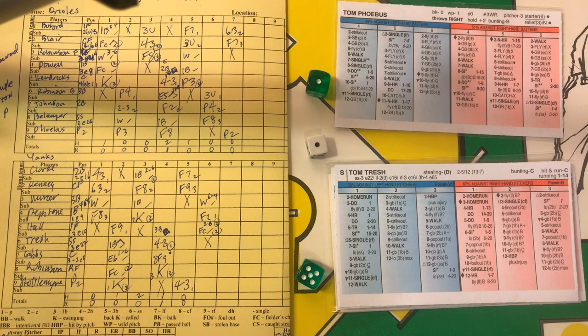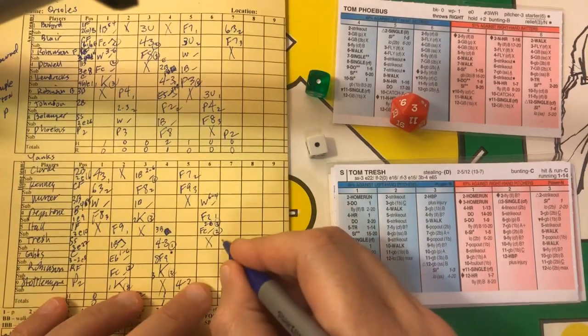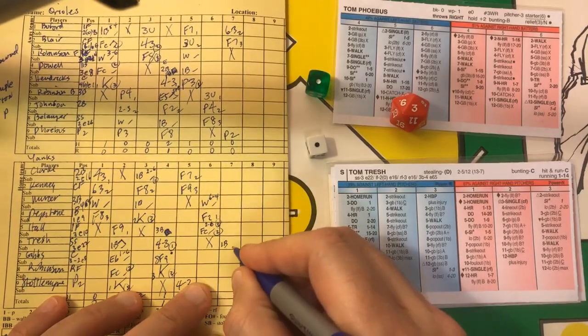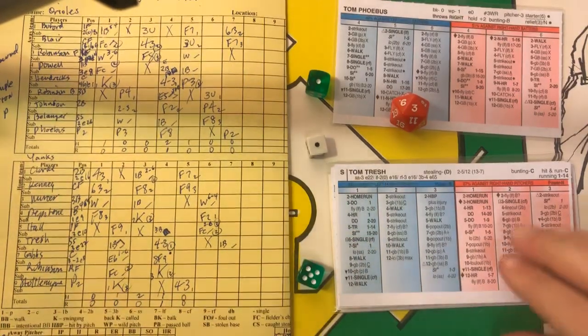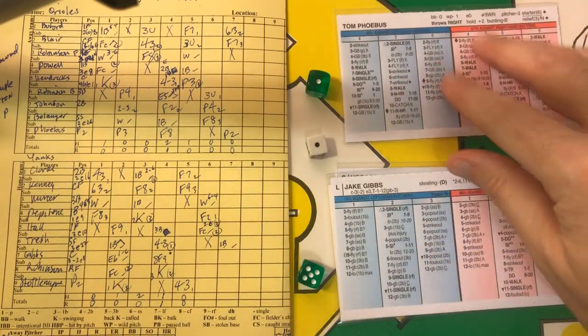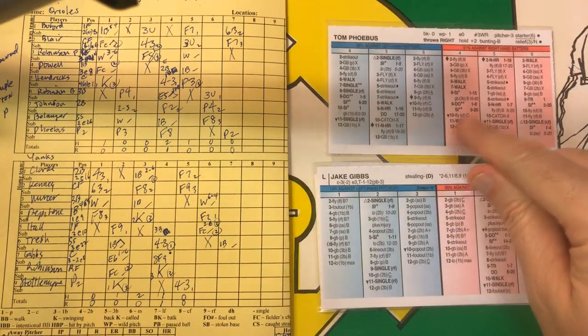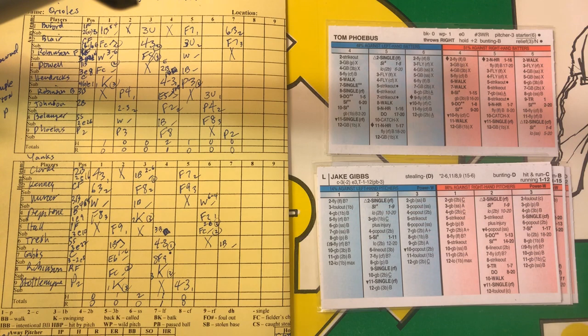It's a 1-6. A 1-6 is going to be a 1-5 single. And it's a 3. It's a base hit single for Tresh. Now Tresh is a de-stealing, so he's not going to be going anywhere. Next is going to be Jake Gibbs, the left-hander. And Tom Phoebus is on watch because he's a starter 6, and we are in the 7th now.